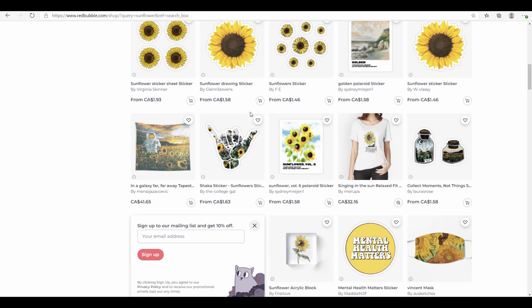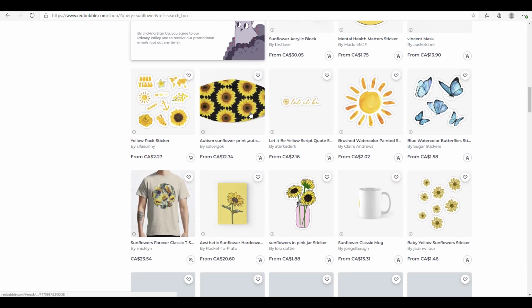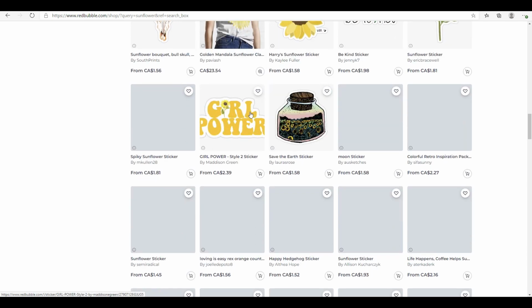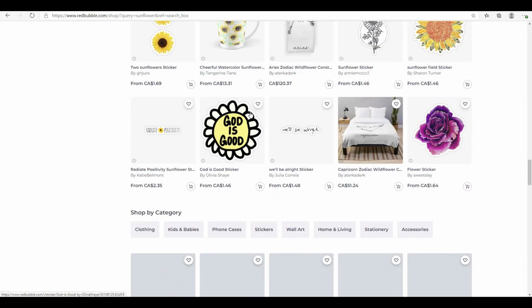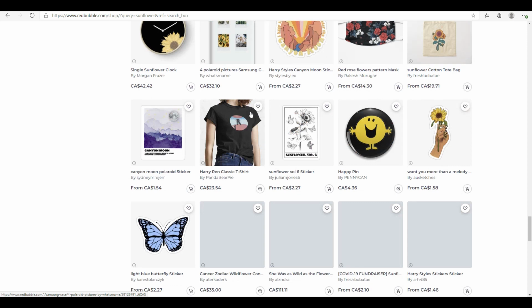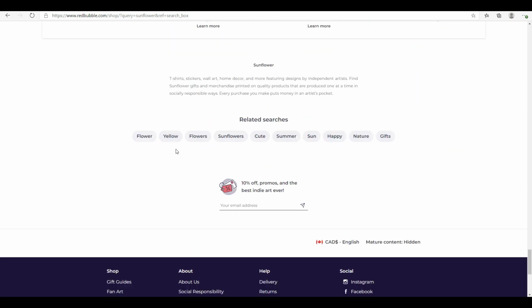You want to be very specific with the tags, and believe us, Redbubble does have software that can detect if you're stuffing tags or if you're doing tags inappropriately. Based on their algorithm, they know what you're doing with your tags, and it actually works against you. So that's the number one thing to keep in mind when you're creating tags for your Redbubble work, and it's important if you want to be featured.